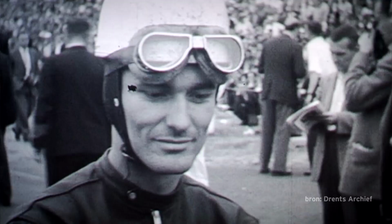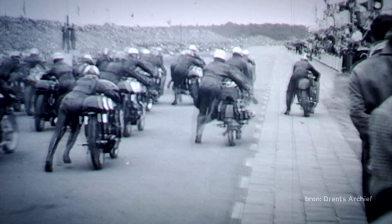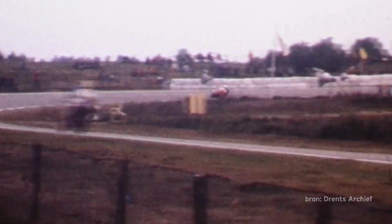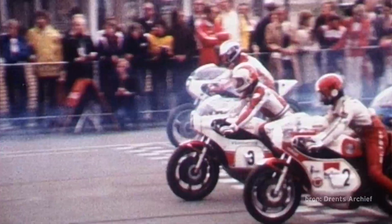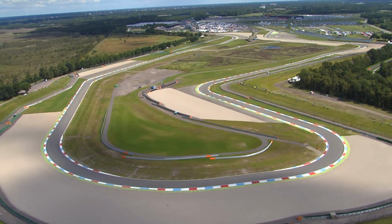The TT circuit at Assen, Holland's Cathedral of Speed, opened for motorcycle racing in July 1925 on a 28-kilometre layout over the country roads around Assen in the north of the country. From 1955, there was a shorter version that would become the circuit as we know it now, the 7.7-kilometre Noordlus, the Northern Loop. In 1992, the circuit was officially closed to ordinary traffic, and in 2006, the Noordlus as a whole came to an end. The main straight was shortened by a kilometre, leaving the circuit we know now.